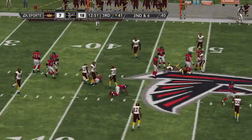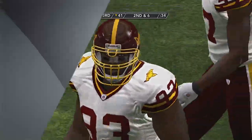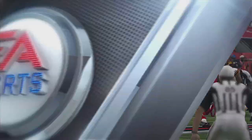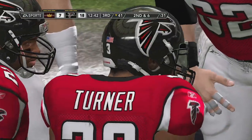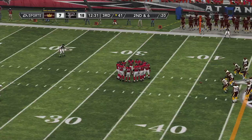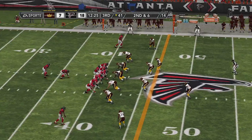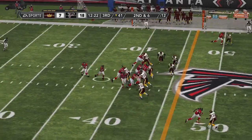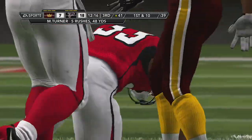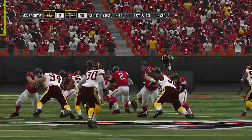First down and 10. Gives it off. And the tackle was made by Philip Daniels. A pickup of 5. It's second down and 6. Run, right side. Michael Turner can see the field so well, and as a runner, you need to have that kind of vision to be successful.